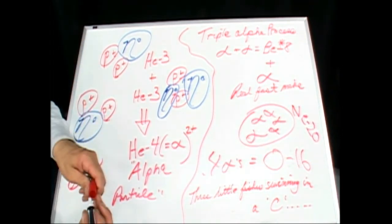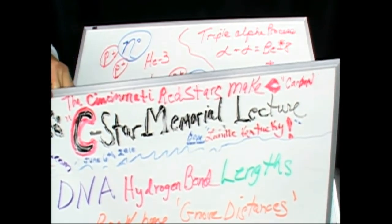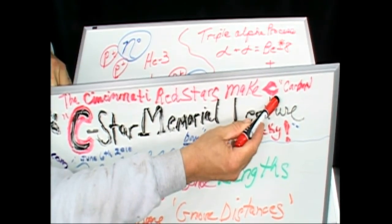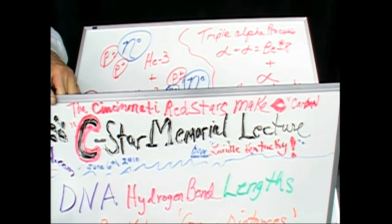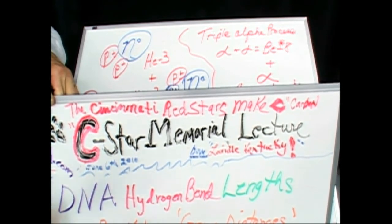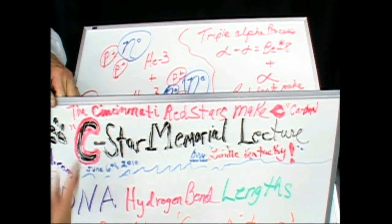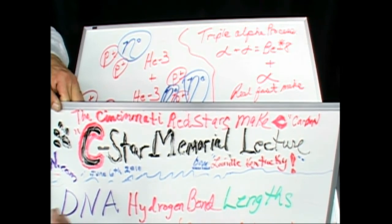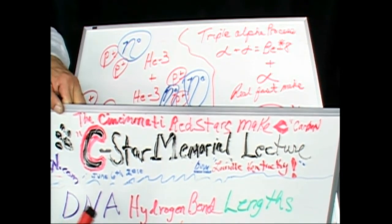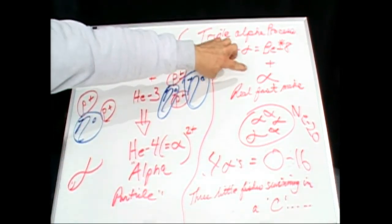So this is where the red stars, if you remember my little thing about C star here, C star used to wear a Cincinnati Reds hat, C for carbon. It's red stars. People tell you, oh, red stars, red is low energy. Well, that's the atmosphere. They're still hot inside. 10 times as hot as our sun, a little less, 100 million degrees. Our sun is about 15 million degrees in the core. 100 million degrees is what it will take to start fusing the heliums.